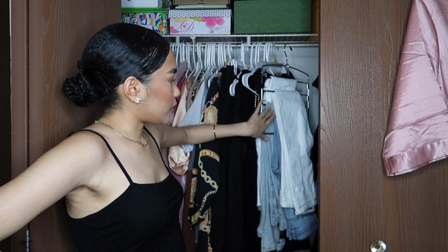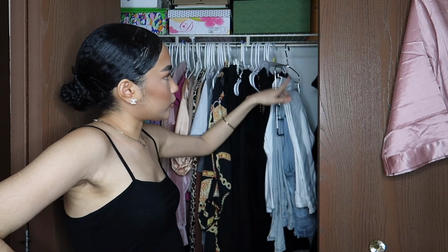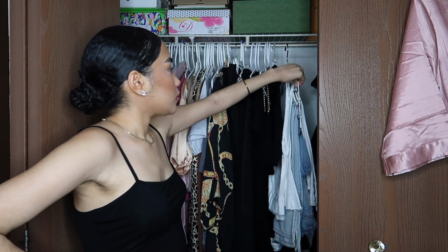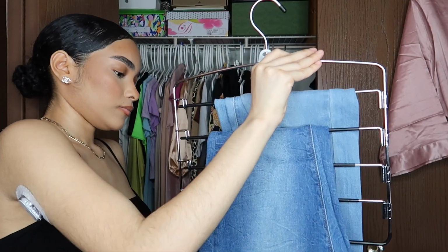I do have whites, then it fades into a light blue, then a kind of darker blue, then an even darker blue, then black. And yeah, I have 2 more of those hangers. It comes with a 3-pack for like $20. I feel like that's pretty good because it's metal and this is really sturdy.